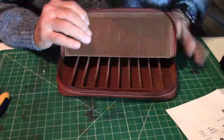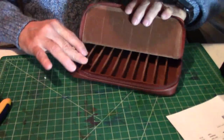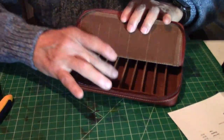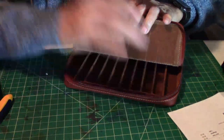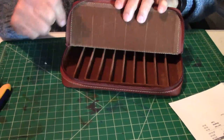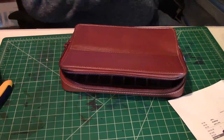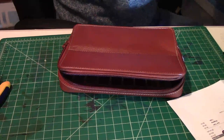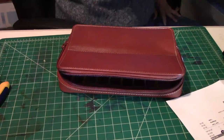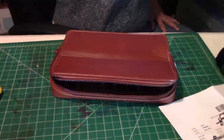So now, there's the pen tray in there. 1, 2, 3, 4, 5, 6, 7, 8. And there's 9, and there's 10. So while we're at it right now, why don't we put some pens in it? Okay. I think I can do that. Well, let me see here what we're going to do. Okay, hang with me now.